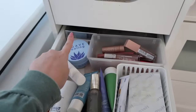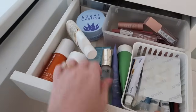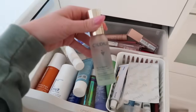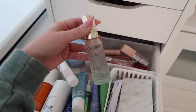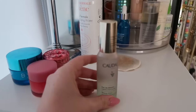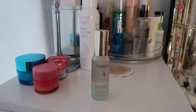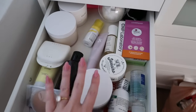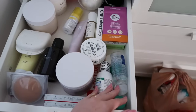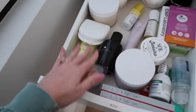I have masks back there, and then these are just some random products. I've been seeing this pop up all over TikTok, and actually noticed it in my drawer yesterday. I was very excited, so I'm actually gonna pull that out so I remember to use it because people have been saying really good things about it. This drawer has a lot of body related things in it. So I have lotions, I have my contact solution, I have my pasties.